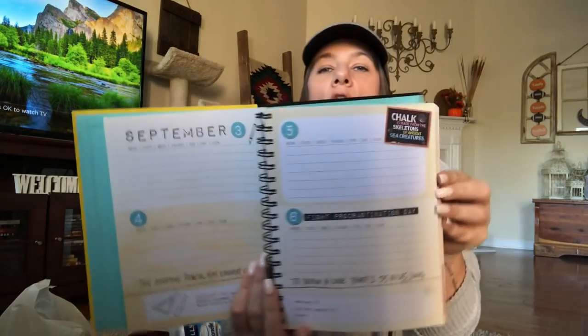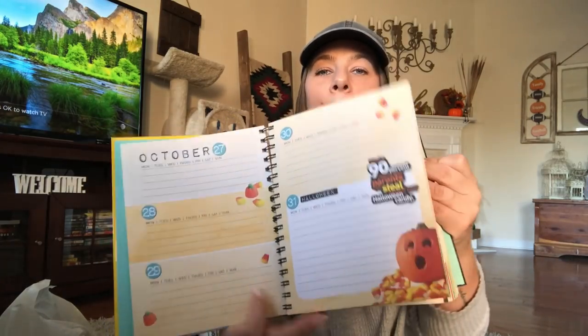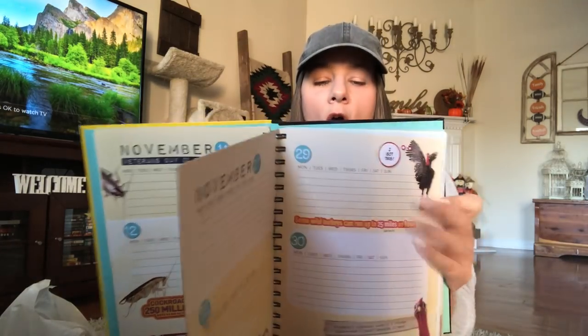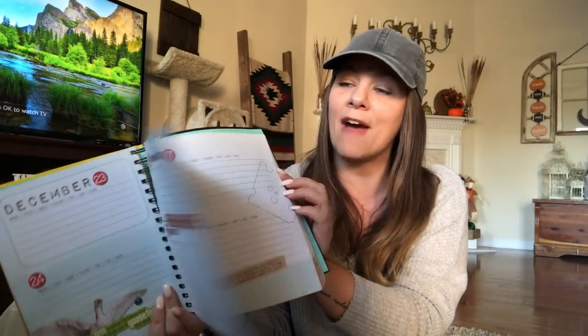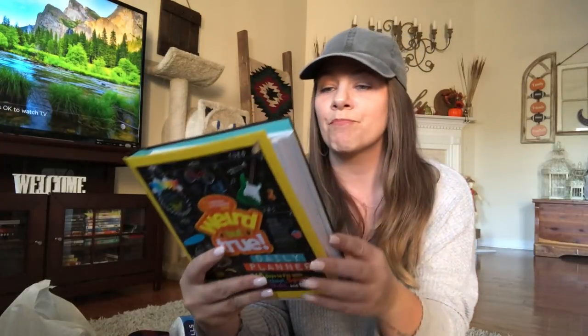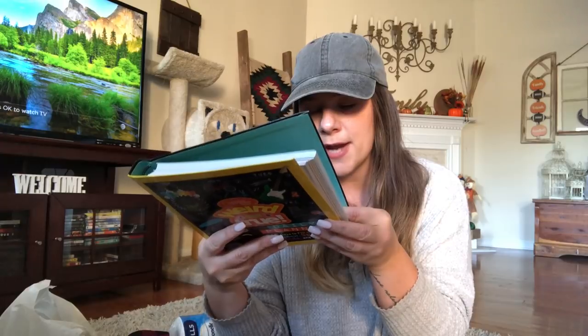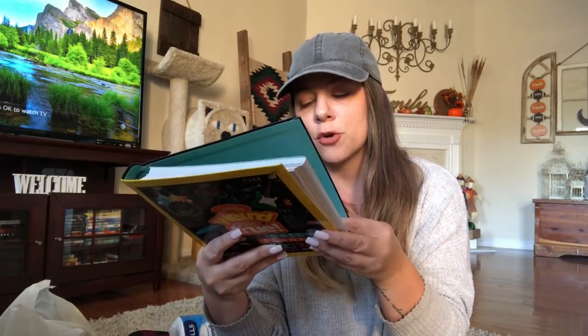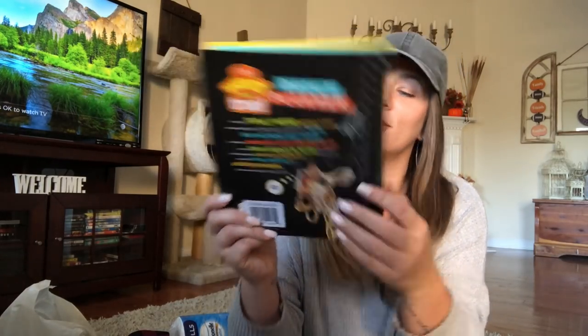And it just has all kinds of things for you to put in here. I thought this was the coolest planner ever for a kid. Oh my goodness, even an adult, you know, if you like animals, if you like National Geographic. I thought this was really, really cool. And it doesn't tell me the original price. Oh, it was only $12.99, the original price. But this is the back. I love giraffes. I love them giraffes right there. It's really, really cool.